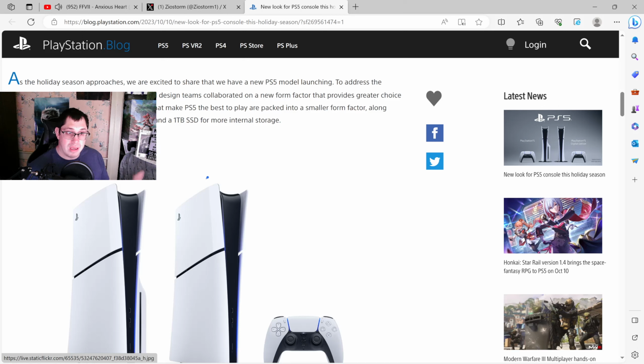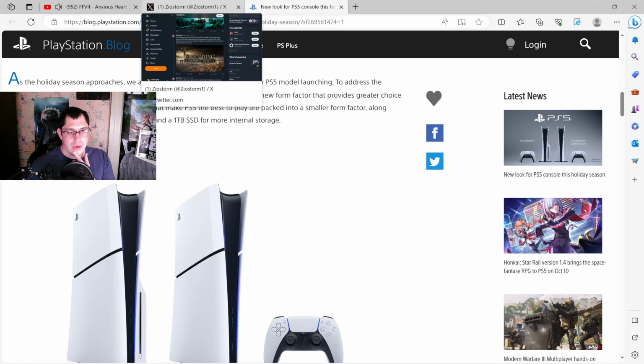We got the 1 terabyte SSD. That's gonna be a godsend for a lot of people, because by the time the OS gets done, it's going to be like 667 gigabytes left for the base model right now, not the slim, not the detachable one. Anyways, that's what we got for PlayStation wise. Let me know in the comment section below what you guys think.